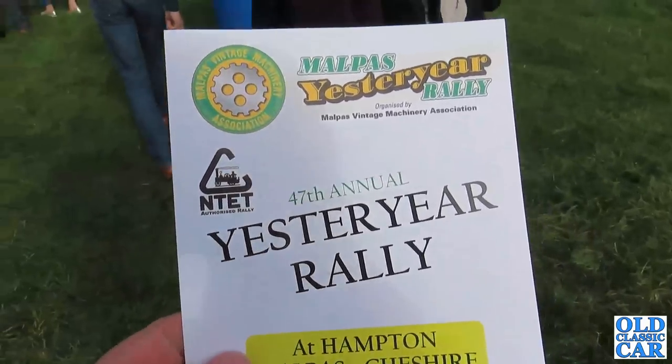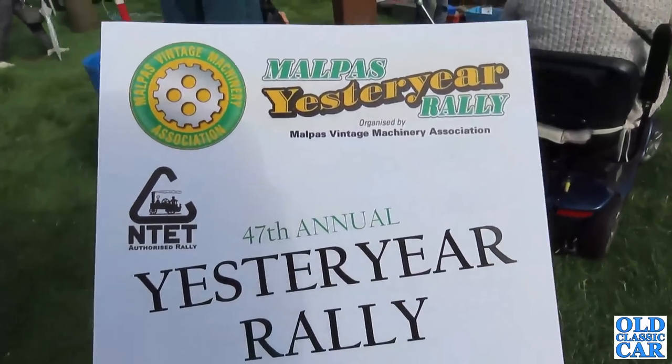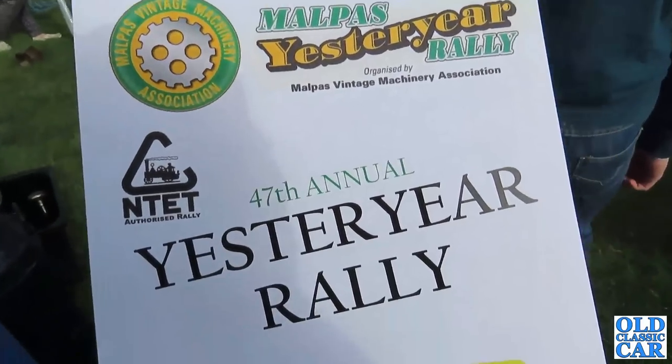Right, well, we're in, so let's go and have a quick look at the auto jumble before we do anything else, mainly because that's the first thing that you see as you come in through the gate.